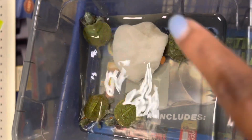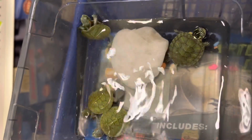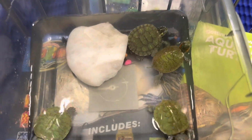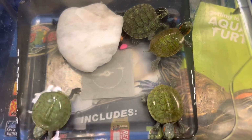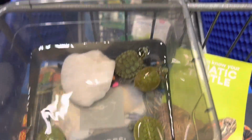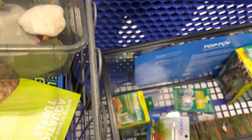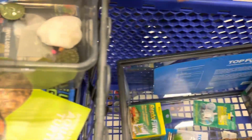Jacob is on this side. You know where I saw? Oh boy, sure. Well, now they have a new home, so we're just gonna go home and set it up. And when Jordan comes home, he'll see his brand new tank and more turtles.